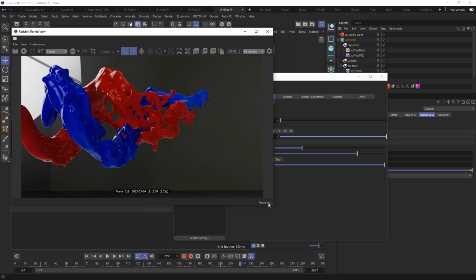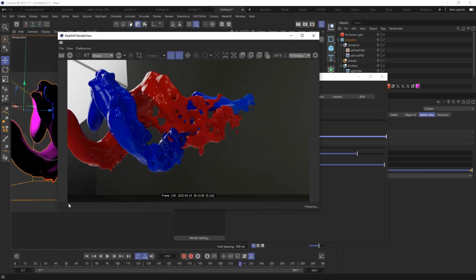It's still preparing because it's scanning through all those frames. What I should have done is to cache everything with the XP cache. It's too late now, but you'll have to trust me on my word that it works. Maybe if I go back to the first frame, I don't know. Doesn't matter.